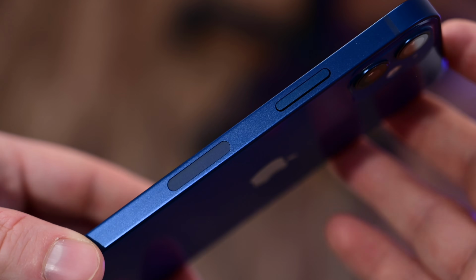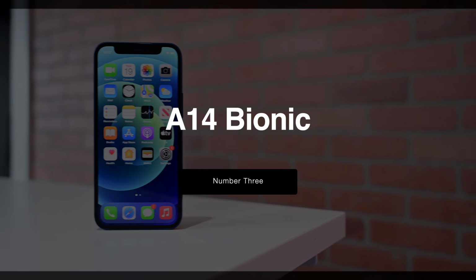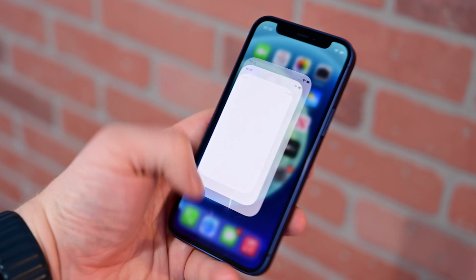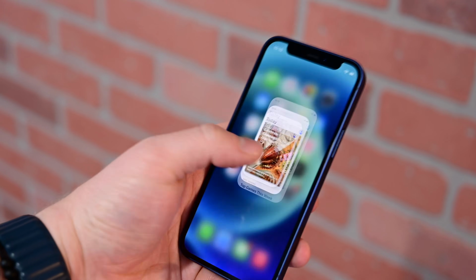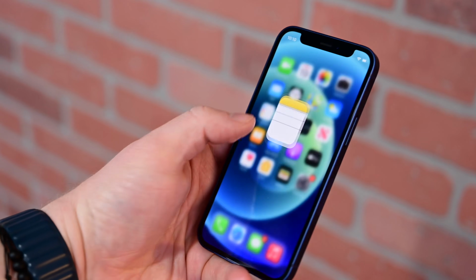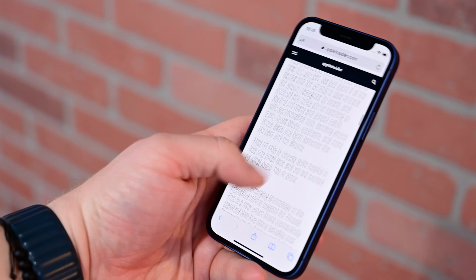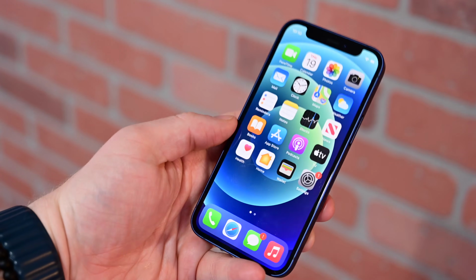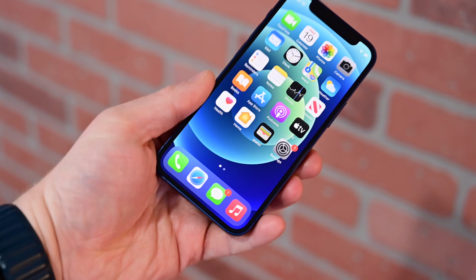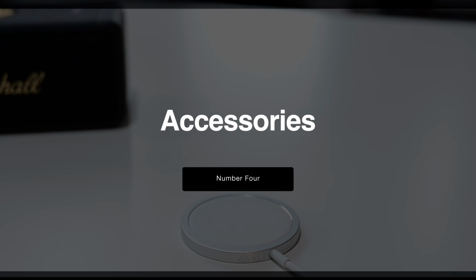Apple really made very few compromises with this phone, including on power. This thing is short, but not short on processing power, because it has the same A14 Bionic processor as all the other phones, including the massive iPhone 12 Pro Max. The same processor that is in Apple's most high-end phone is in Apple's cheapest iPhone 12, as well as the tiny size. And it is so blazingly fast, opening apps, doing everything, just completely smooth and perfect.